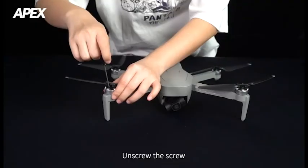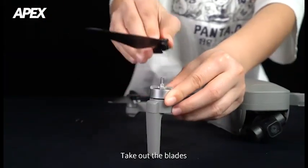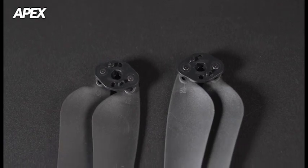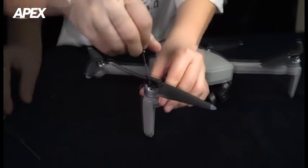Unscrew the screw. Take out the blades. When replacing, pay attention to corresponding blades A and B. Add the blade. Rotary screw.